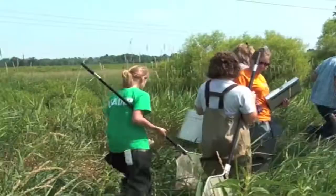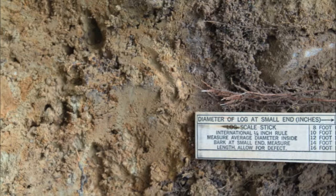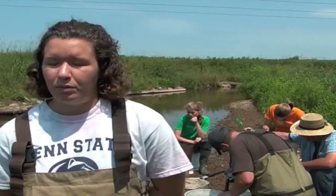Primarily on the EPA's National Wetland Conditions Assessment, where we're going out into mostly tidal marshes and doing soil samples, plant samples. It was a really good experience. I learned a lot about soils.